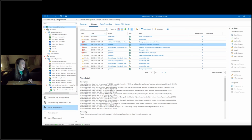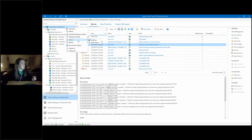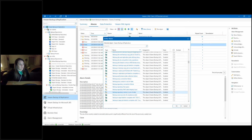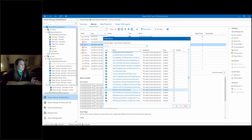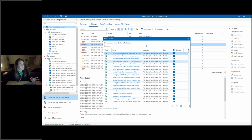A lot of the time when I talk to customers, I tell them about this feature here. If you right click on your Veeam Backup and Replication environment and go to define alarms, this is going to show you all the alarms that Veeam ONE contains. There are over 300 alarms. So depending on what you're looking to do, you can say, I might not need all these alarms. So I'm just going to click exclude, and it's going to exclude all these alarms from being alerted.